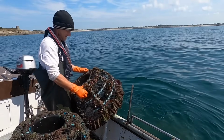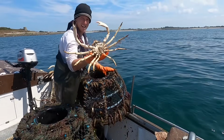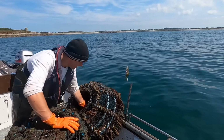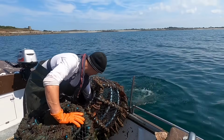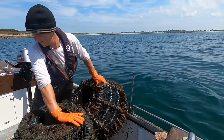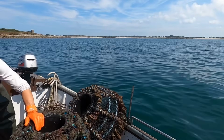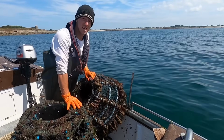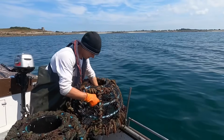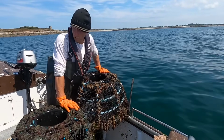There's another beauty in there. Beautiful. Couldn't ask for better. Look at that. Big chuff bag in the last pot. Mental. That is hands down the best trip I've had in 2 years, I reckon. Mental. And I need to get fishing because I am fresh out of bait. Completely out of bait. My freezer is empty. Alright, let's get these out and we'll get back to my mooring and I'll give you guys a better show.